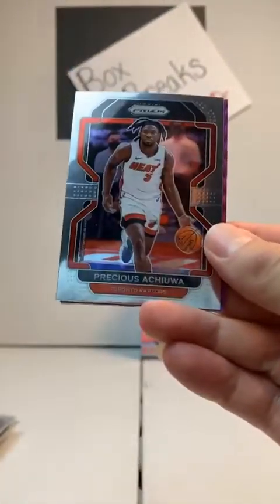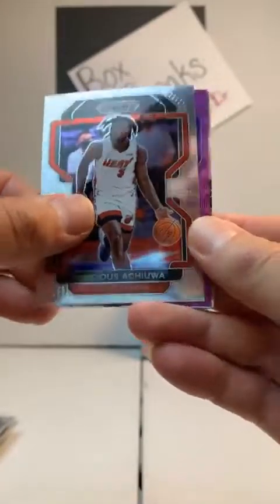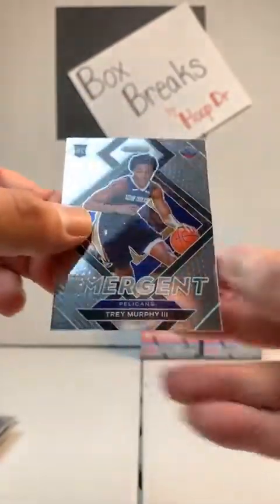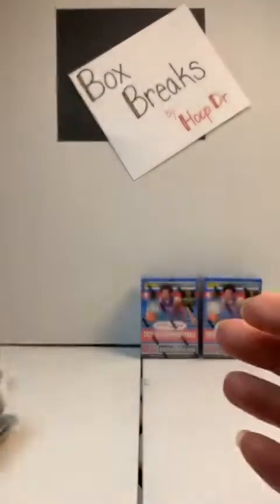Last pack of the sixth blaster. David Robinson Spurs, Precious to the Raptors. Purple. Talen Horton-Tucker Lakers. And here comes Trey Murphy. You asked for him earlier. Here he is in an emergent.